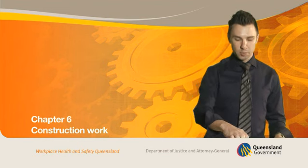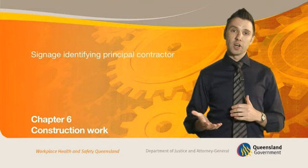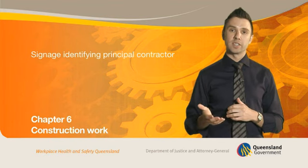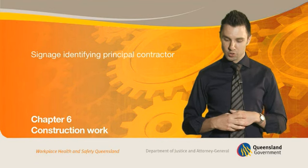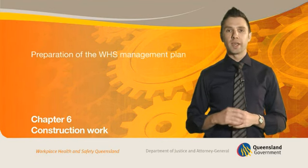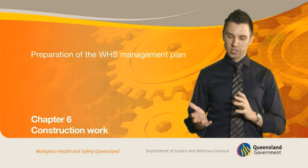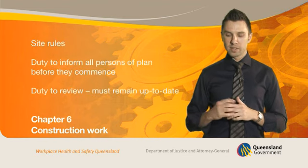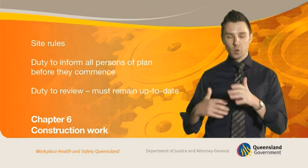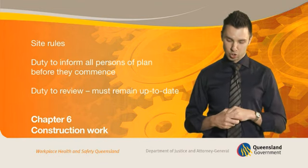There are certain duties on the principal contractor as well. Earlier I mentioned they have to put signage at the front gate of their construction workplace which identifies them and their contact details during business hours and also after hours. The principal contractor is also required to prepare a work health and safety management plan, and this is very consistent with our construction safety plan. The plan itself must include site rules, and the principal contractor has a duty to inform all persons of the plan before they commence that construction work that's related to that particular job.